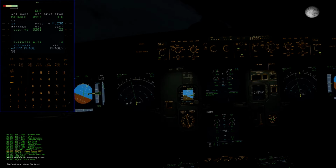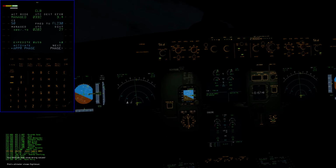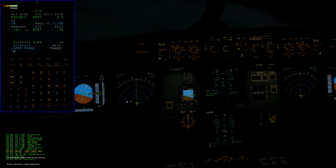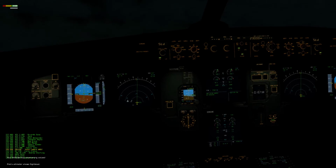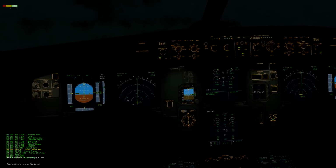Southwest 1699, contact Atlanta approach 127.9. 127.9 for Southwest 1699. Have a good night. Delta 2992, contact Atlanta approach 127.9. 127.9, Delta 2992, good night.